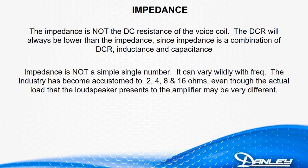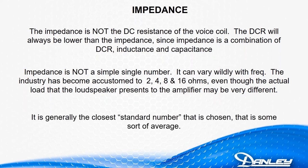Typically, we call speakers 2, 4, 8, and 16 ohms, even though the actual load can be very, very different than that. We made the mistake early on of having a speaker that was rated at 6 ohms, because that was an honest rating for the loudspeaker. And I got lots of phone calls that people couldn't find an amplifier that would drive it, because no amplifiers listed 6 ohms. So I changed the rating to 4 ohms, and the phone calls all stopped. A lot of times people just like to have simple numbers. They don't understand where they're coming from. So we generally choose the closest standard number on the impedance. That's why we call it nominal.